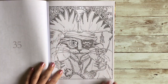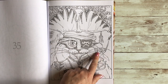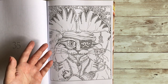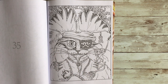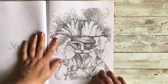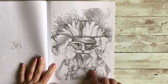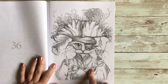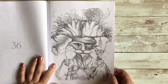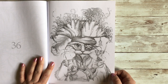And we have ourselves a nice pirate cat with the mice as well. I love these little mice. It's funny, the book is about cats, but the mice are really amusing. They're like his companions, along with the fish. The mice are definitely a fun addition to the pictures. And he's got his hook. Really sort of ornate hat with feathers, if you like doing feathers.